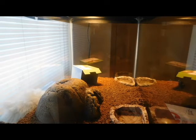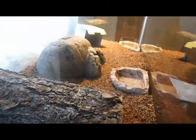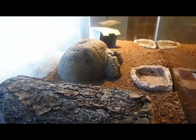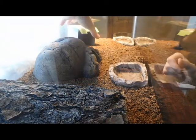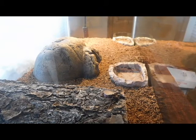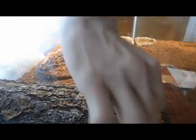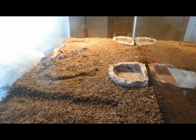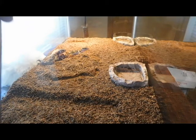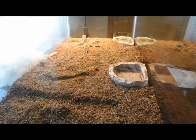All right, we're back. Or, well, not really back, just a small cut away. It is completely the next morning. I completely forgot about it. But I know these guys are gonna be hungry because they didn't eat last night. First things first, I've got to clean the tank out of their little poop. One right here.